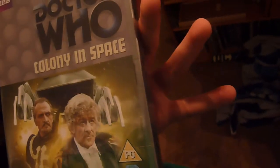Okay, moving swiftly on. Colony in Space. Yeah, I haven't seen much of that season featuring the Master. I've only seen about 2 out of 5 stories from that season. This one I've been looking forward to seeing for a while. Looks kind of creepy if you can see that picture. Yeah, looks pretty good. It's got the Master in. Roger Delgado, original Master, which is pretty good. And John Pertwee, definitely one of my favourite Doctors, although all the Doctors are my favourite Doctors.